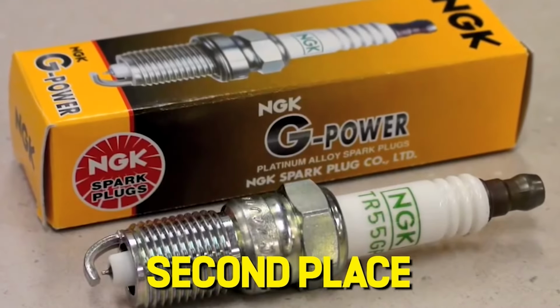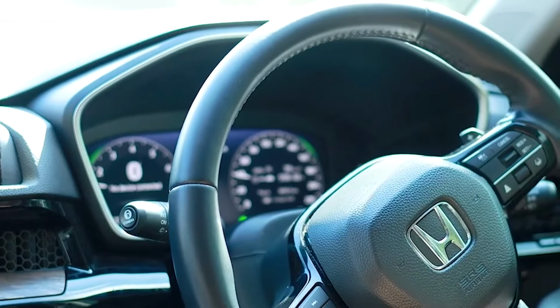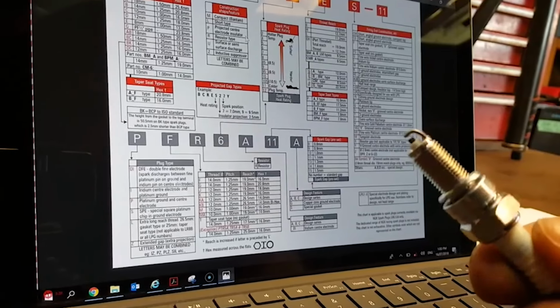2nd place is NGK Standard. Completed 30,000 kilometers flawlessly with minimal wear. Could continue another 8,000 to 10,000 kilometers. Perfect fuel economy maintenance. 0 issues logged. 1 of 2 plugs that actually survived the test.